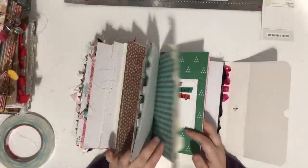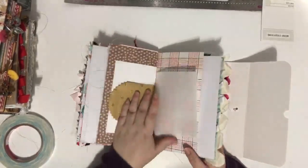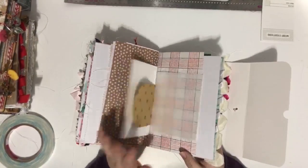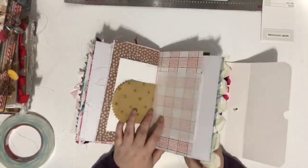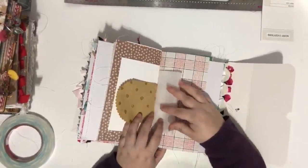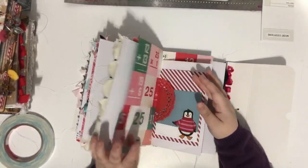Yeah, actually that's a really good point. Tamara said that tracing paper makes really good envelopes, and I have made envelopes out of it, and I bet it would look really cute in here. I don't know why I didn't think of that, but that's a cute idea. I probably could even make envelopes out of what I have in here.